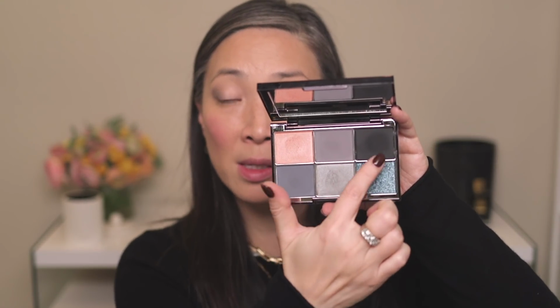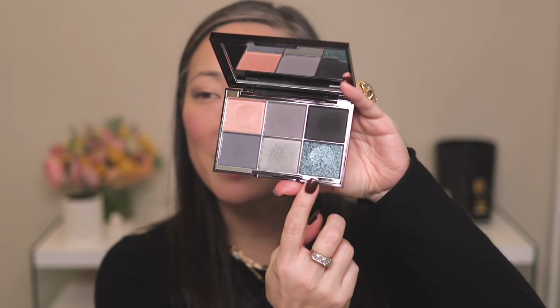On top of this, I would probably add one of these deeper matte shades as liner or use one of the new eyeliners and would call it a day. So of course, if you want to amp up your look, make it a little bit more fun, add a little bit of glitter, you can definitely add this top shade to it.